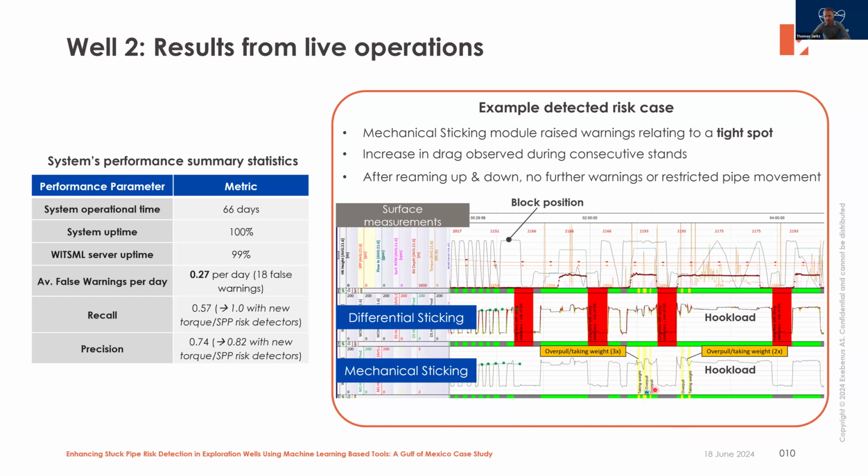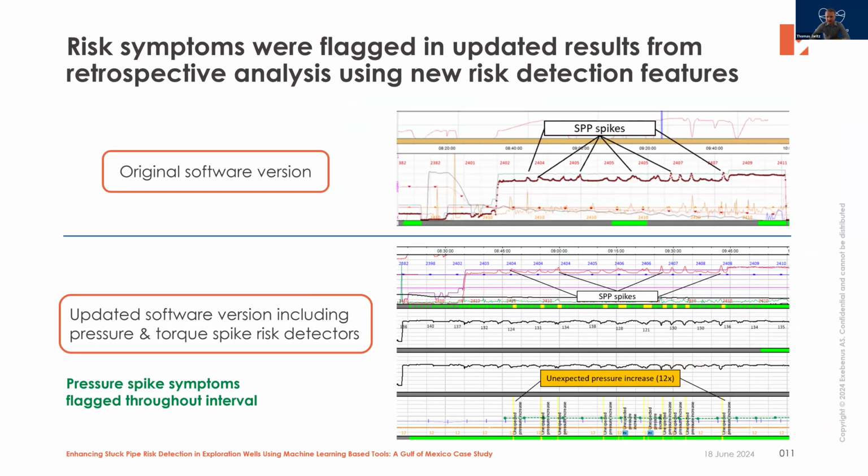taking weight. So at this moment, when we got these warnings, we put away the stand, stopped running and held the BHA, and pulled out of hole the last stand and reamed up and down to get rid of this tight spot, which was detected by the software. By doing so, afterwards, we didn't get any warnings anymore. We ran back in the stand, connected the next stand, and went back all the way to bottom, and were able to continue drilling without ending up in a stuck pipe event. These were the 2 operational events I would like to share.